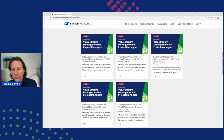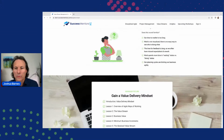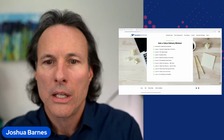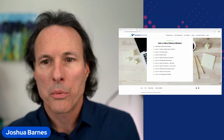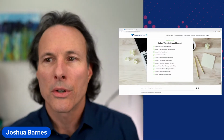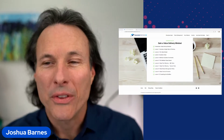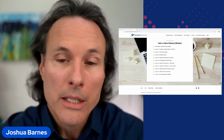We have a number of upcoming workshops, and some of the things that we look at are: our time to market is too long, work is not visualized, the time for feedback is really long, and so forth. Here are some of the lessons: value delivery mindset, overview of agile ways of working, the value stream, business value. All of the things that you're seeing here are things where we see pretty significant improvements by somebody moving into this value delivery manager role, or by other team members, whether you're a project professional, project manager, program manager, a stakeholder, or any of the other types of roles. These are just some of the things that we see great success with, and some of the options we want to teach you on.